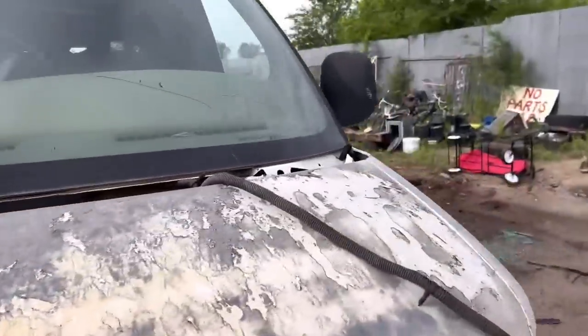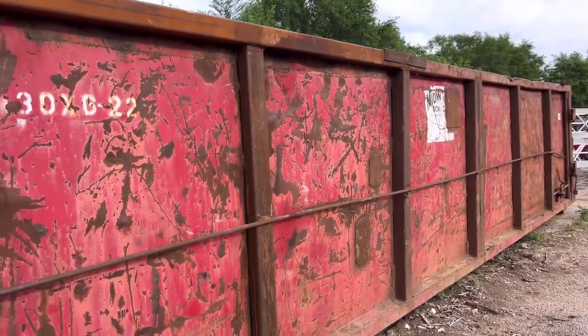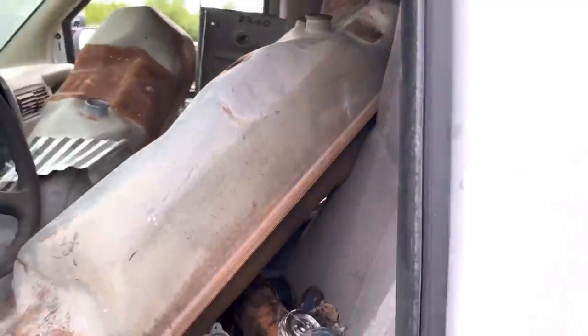But yeah, I may just go ahead and crush this here and throw it up in the dumpster. I got room for one car in there. Although, no, that's right. I have a guy bringing a load of little stuff in today, so I better not do that. So I'll probably just wait on this, and I'll wait till I have my truck and trailer here again.